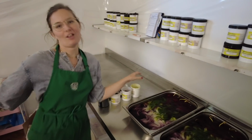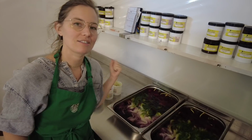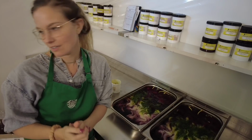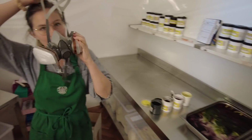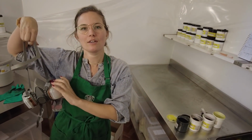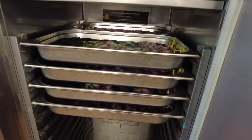Dyeing a brand new Christmas colorway. This is called Christmas Market, or Weihnachtsmarkt. Doesn't it look very Weihnachtsmarkt-y? Very happy, I think so. I love it. Socks will be in the shop next week already. And I'm going to unload the oven.